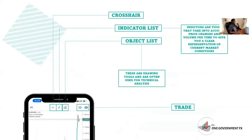Okay, the next symbol we have there is the indicator list. That's this f kind of symbol there, the indicator list. Indicators are tools that take into account price changes and volume per time to give a clear representation of the current market conditions. What this means is indicators just show you what is happening. They tell you what you cannot see about what's happening right now, to give you a bigger picture. It's like you're seeing 1+1 and you don't know you're seeing 1+1, so let us show you that 1+1 is 2.